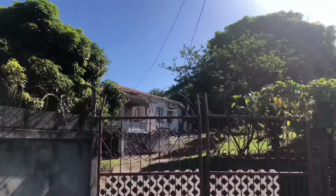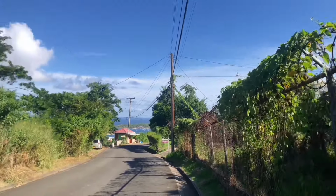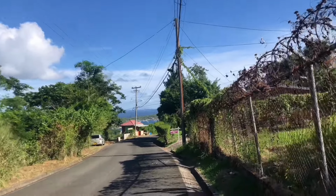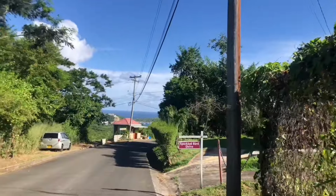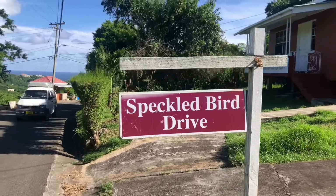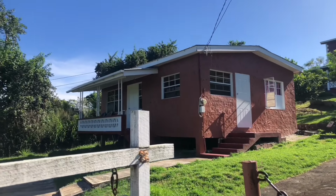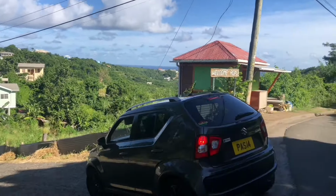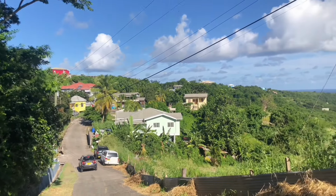There's another house over here. This is actually feeling so nice. Like, I like the breeze up here. It's really, really nice and cool. I thought it was going to be extra hot because the sun is actually nice and hot, but it's really not that hot. Coming up, this is called the Speckled Bird Drive. I'm not sure if they gave it their own name, but another house right over there, and there's one right here at the front. I see more houses over this side. It's actually very, very beautiful.